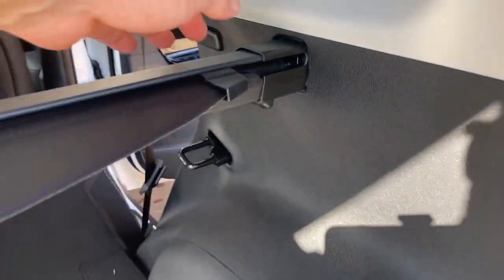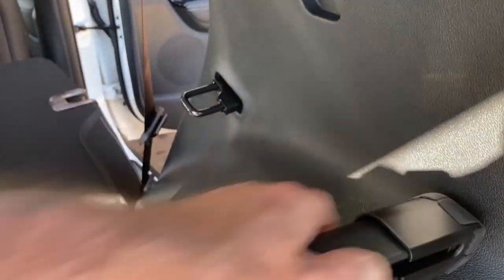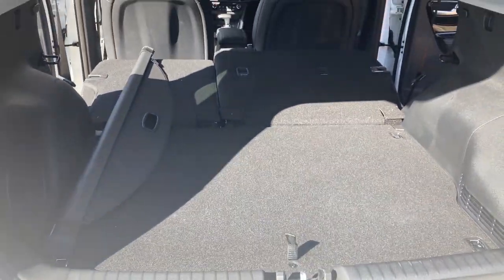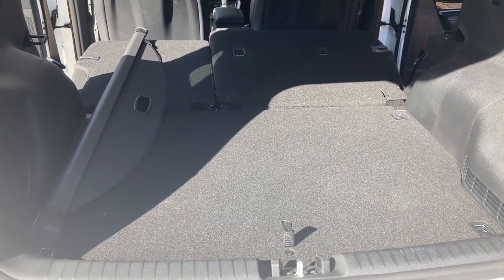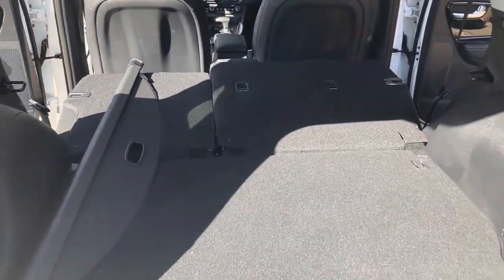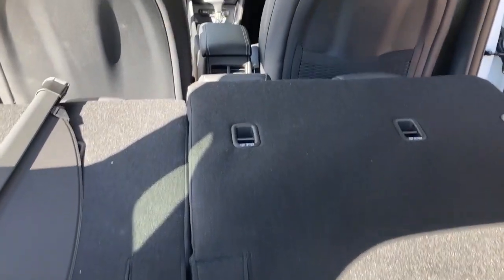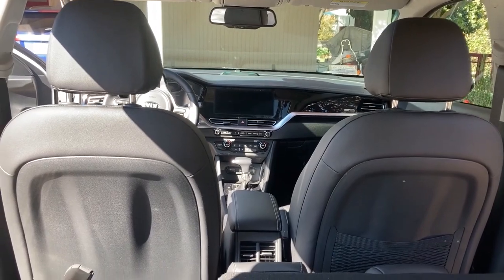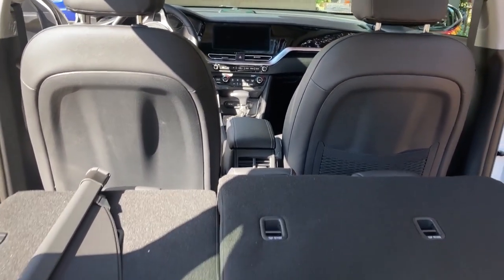The back tonneau cover does slide out. You just have to undo that and then undo the other side. And then you can lay it in. And with the seats fully down, it's not completely flat. I guess you could sleep in there if you needed to, if you wanted to do some car camping. I prefer hotels, generally with room service.